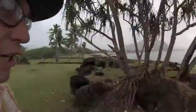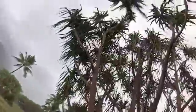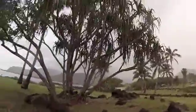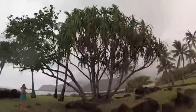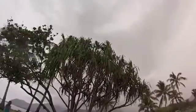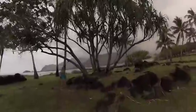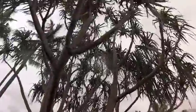This is a tree that's very important to Hawaiian culture. It's called Lauhala, L-A-U-H-A-L-A. I believe it's also called a pandanus, but this tree was used to make mats in which they used the leaves, and then the fruit that this tree produces was also used to make many crafts and also used for art. Many of the kids in Hawaii use the fruit of this tree for little paintbrushes.